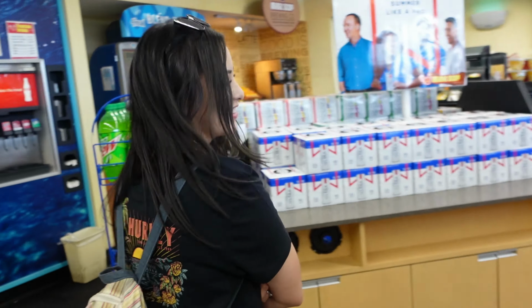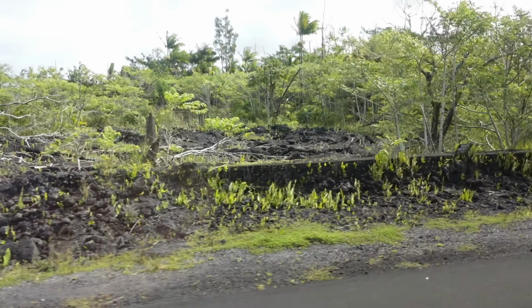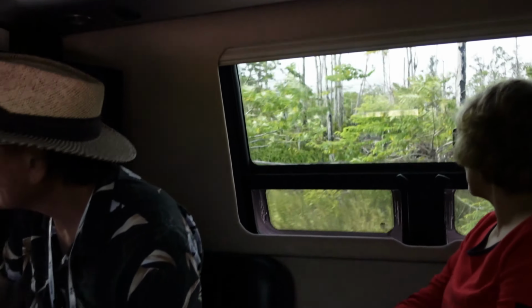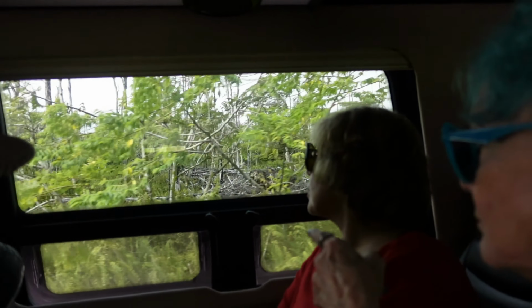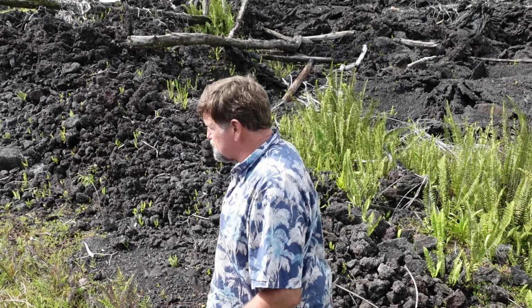Do you feel like you're moving stuff? Yeah, I'm like this. So this is the lava flow. If you guys want to get out and check some of this out. Oh, this is the flow. Oh, look at the other side behind us. The flow's coming from that side. It crossed the road already. Tried everything to stop it, but it'll go right through structural steel.